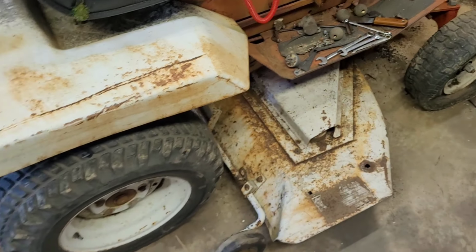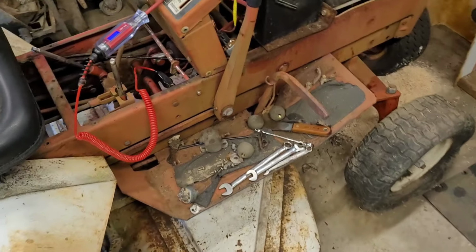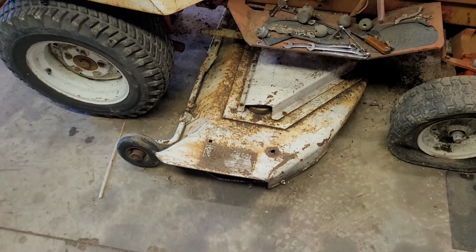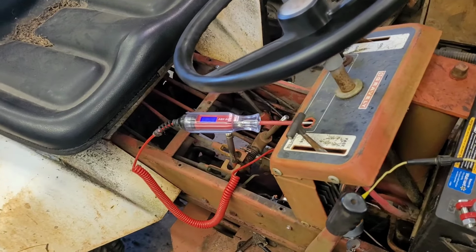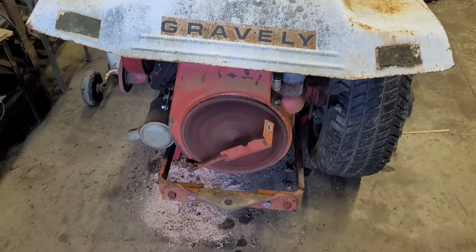I just figured out why this tractor was parked. PTO is bad, isn't it? Great. They must have burned up the PTO. This thing runs pretty good.